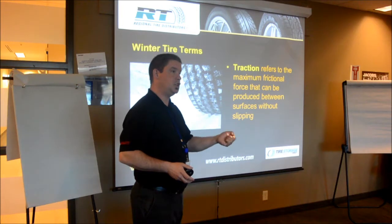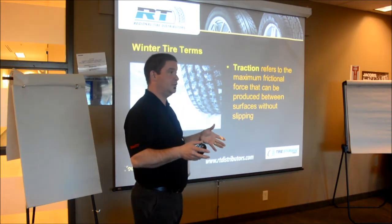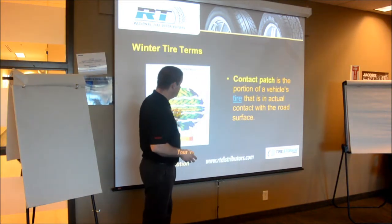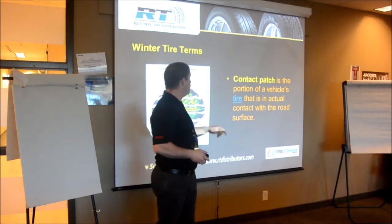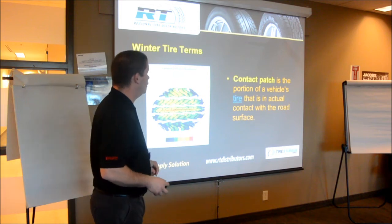And the beauty of that Michelin is the patch contact is going to be greater than that of the more aggressive tread. And it's all about how much patch contact holds to the ground. Contact patch is the portion of a vehicle's tire that is in actual contact with the road surface.